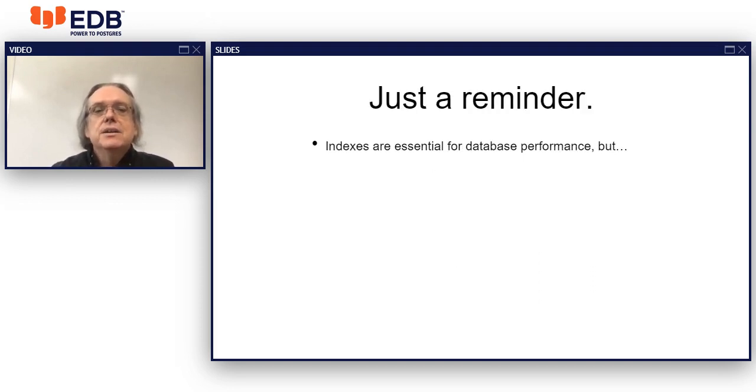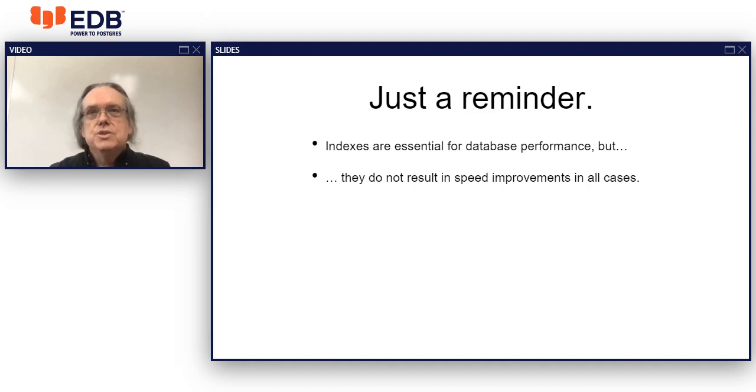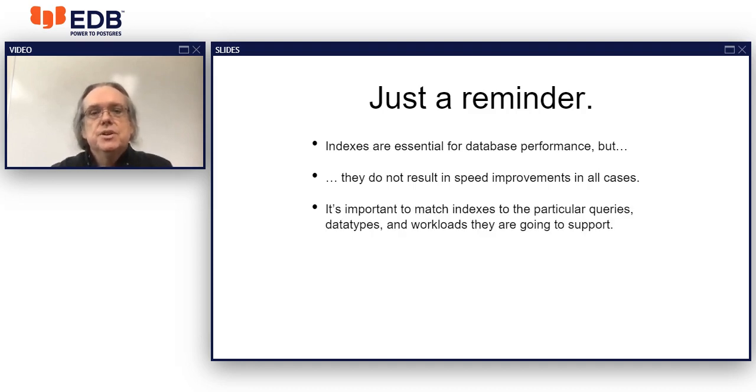But just keep in mind, indexes are essential for database performance, but they don't result in speed improvements in all cases. An index isn't guaranteed to automatically speed things up. A very common question on Postgres is, why isn't it using my index? And the answer often is because the index wouldn't help you very much here. It's also important to match indexes to the particular queries, data types, and workloads they're going to support. Don't just throw a bunch of indexes into the database and hope for the best.